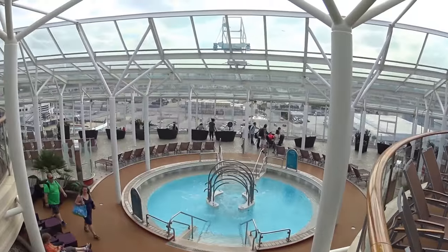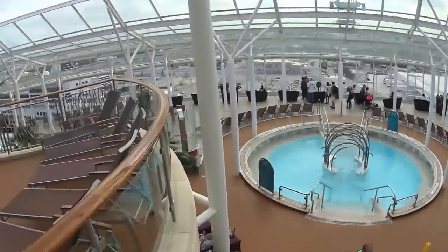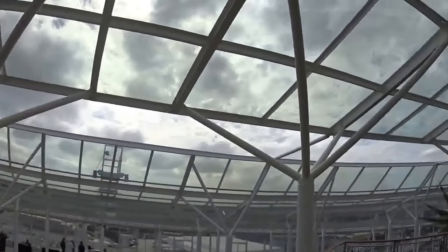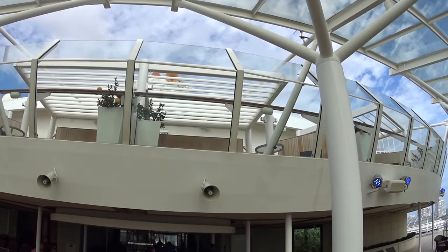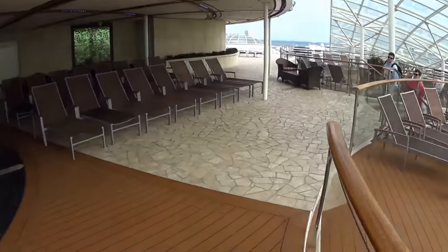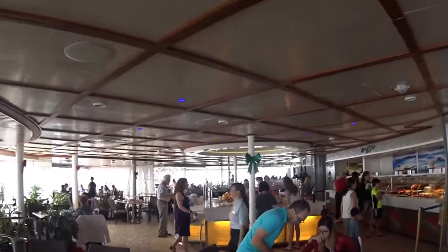Reminds me kind of the sanctuary on Princess, but I don't think it's adults only up here, as I see kids running around already. And it's not fully enclosed either, so if it rains, you're going to get some rain in here. And of course, private cabanas, which I'm sure they rent by the way up here as well. This is the Solarium Bistro here. Looks like another buffet area for healthy eating, that kind of stuff.